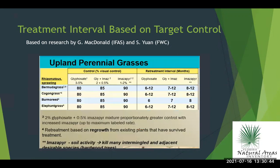Okay, and treatment intervals. Grasses are particularly resilient and troublesome. I'm sure many of you already know that from experience. And so typically you're going to want to wait 6 to 12 months to retreat a patch. And that can also vary, this study found, by what herbicide you're using. So with imazapyr, you're going to wait a little bit longer. The plants will appear treated and dead for a longer period before bouncing back and rearing their evil heads again, saying, hey, I'm still here. Those grasses can be really tough buggers.